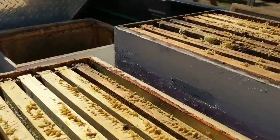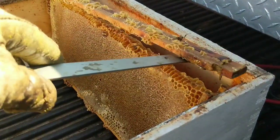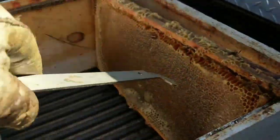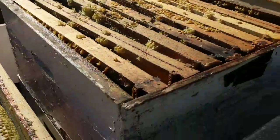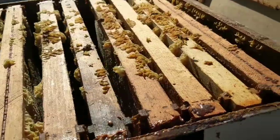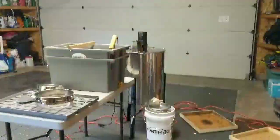Okay, so I'm going to travel with these off. You know what? Is that a frameless foundation? No, but that's going to be a hard one to fix. I might just have to scrape it. I'm going to travel with these off so that any bees that are left down in there will blow out as I drive. Yard's back together. We're heading home.